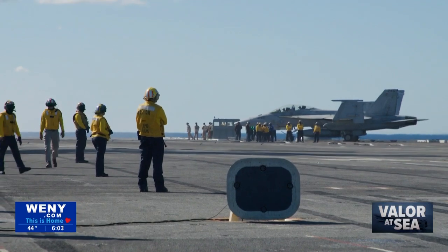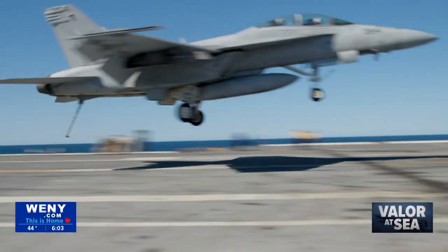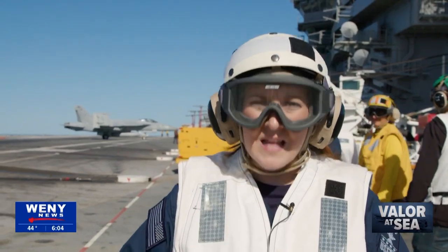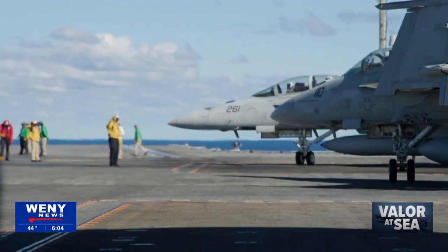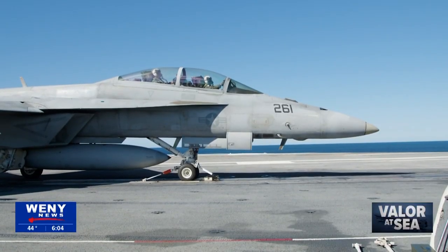We're on the flight deck of the USS George Washington, and what pilots are doing right now is they're actually doing takeoff and landing exercises here on the ship. They're getting caught by that wire that helps the plane stop. And what is going on right now is the entire ship's crew, they're actually undergoing a lot of training right now. This is part of an 18-day underway out to sea off the coast of Virginia, and it's all in preparation for an upcoming deployment to Japan.